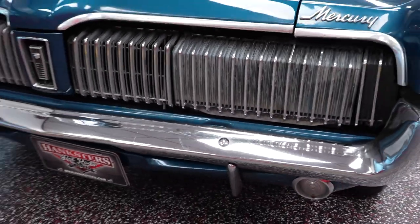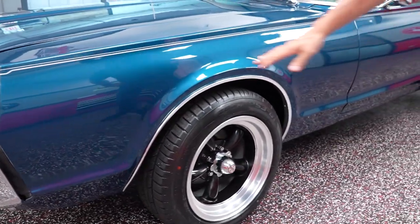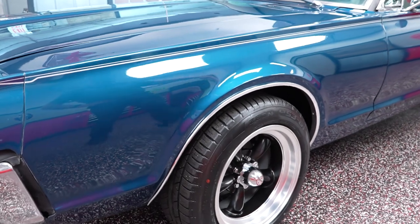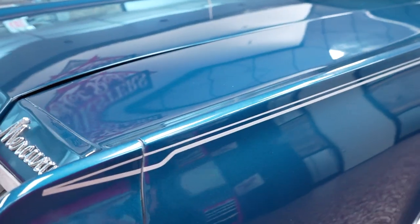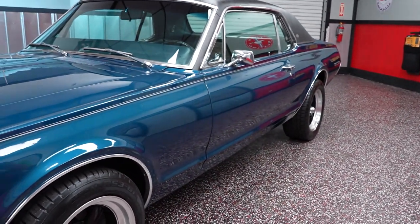Taking a step around the car, notice a couple different things. First of all, we have a silver gray pinstripe that starts out on the front fender, continues on the driver door, and all down the rear quarter of the car. The car does have a black vinyl top. We'll go over that here shortly.